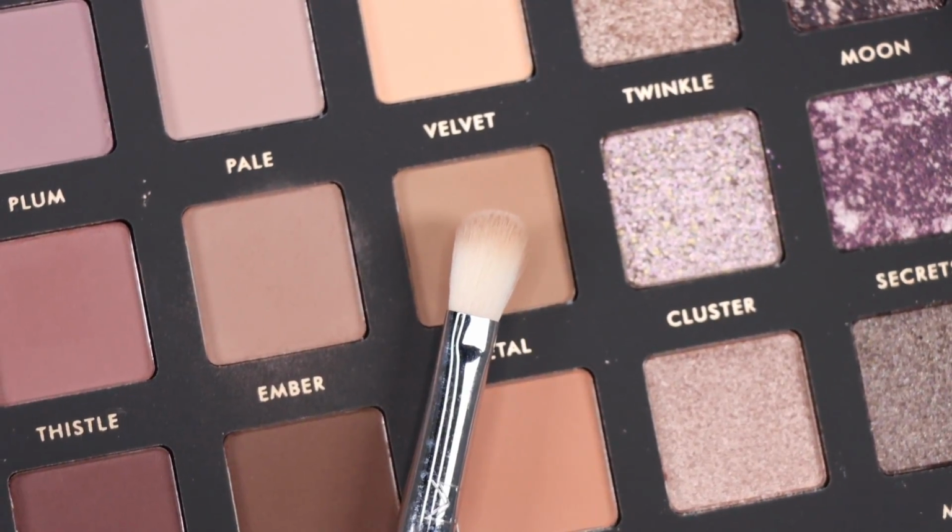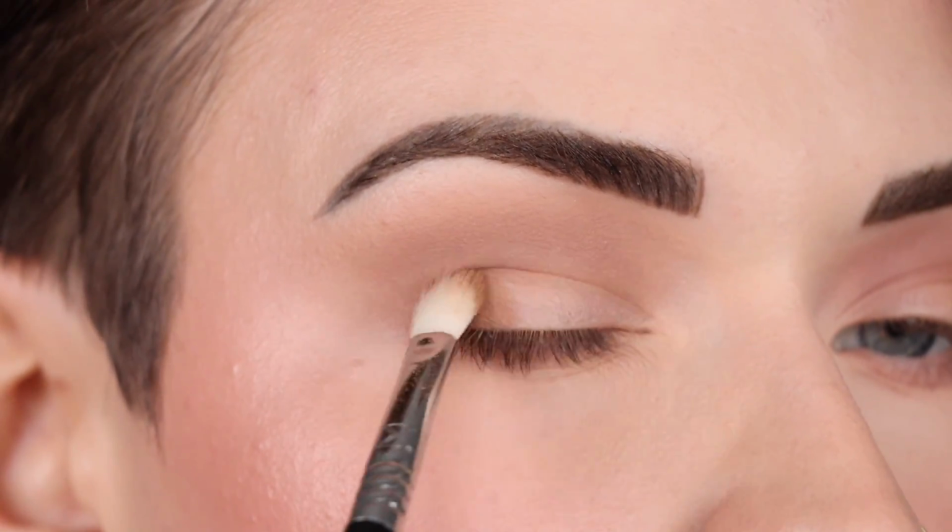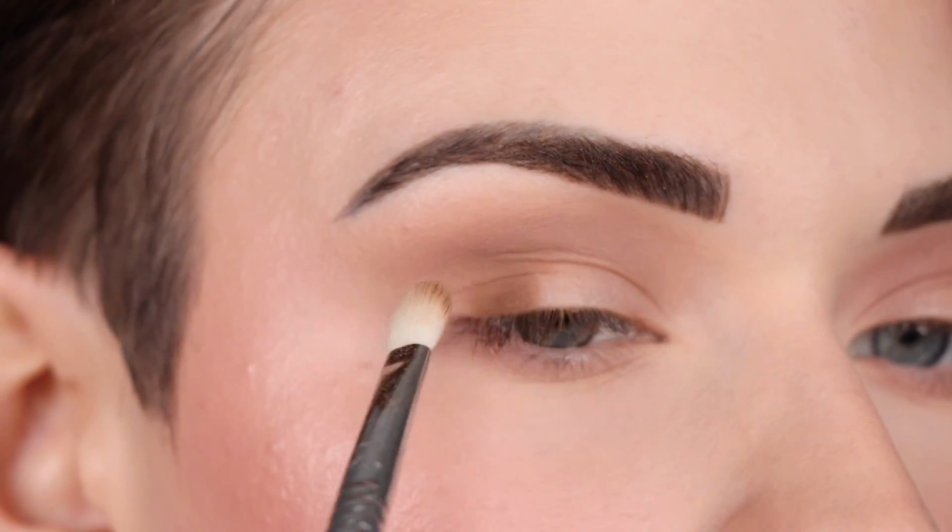And then for the Alter Ego side, I'm picking up Petal. And same thing, I'm adding that to the outer part of my lid and blending it up towards my crease.